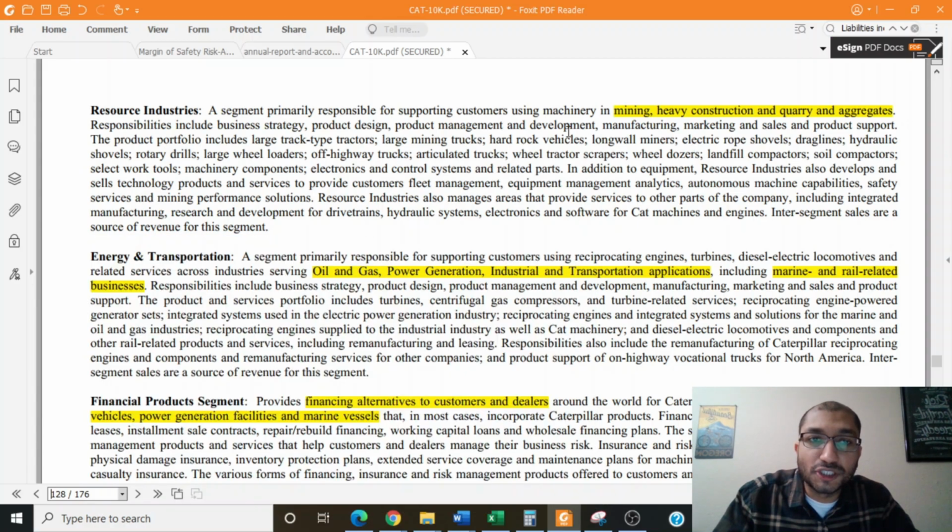The company claims that in addition to this equipment, Resource Industries also develops and sells technology products and services to provide customers fleet management, equipment management analytics, autonomous machine capabilities, safety services, and mining performance solutions. The segment also manages areas that provide services to other parts of the company, including integrated manufacturing, research and development for drivetrains, hydraulic systems, electronics, and software for Cat machines and engines.